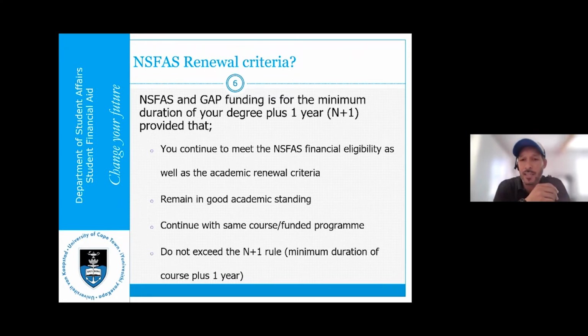But there is individual eligibility criteria every year that you have to meet. So one is that NSFAS can do a reassessment of your eligibility over time. So in your first year, let's say your parental income was 345,000 Rand, and by the 3rd year, it might be now more than 350. So NSFAS has the right to do another eligibility check at that point. And then there's also the academic criteria.